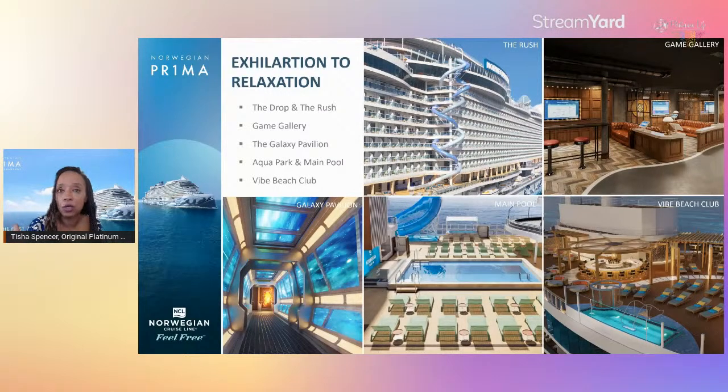I did one on one of the ships where we were killing zombies in chairs that rocked and moved and everything. It was so much freaking fun. Oh my God, I love that place. Now find some relaxation though, and guess what? They have an adults only Vibe Beach Club. So that means that if there are any kids on the ship or you come with the kids or whatever, you can leave them and all the adults can go ahead and hang out at the Vibe Beach.